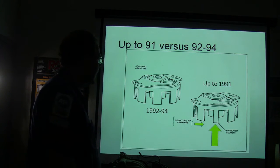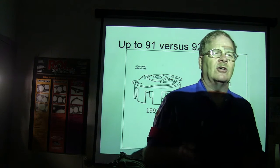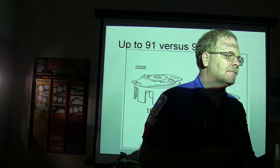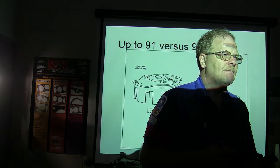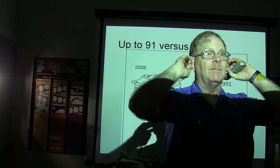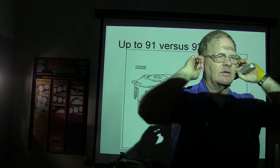Somebody tell me. What would these have that that one wouldn't have? What do most engines today use to determine where cylinder number one is? You mean like without distributors? What sensor tells it? Cam sensor. The cam sensor is what tells it where cylinder number one is.